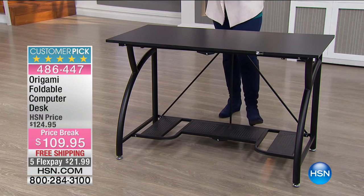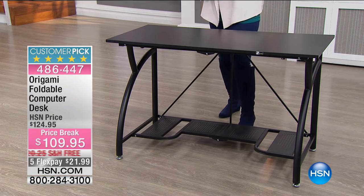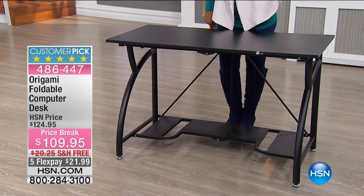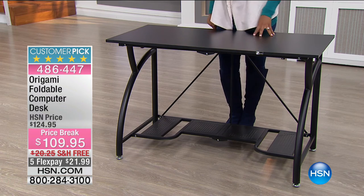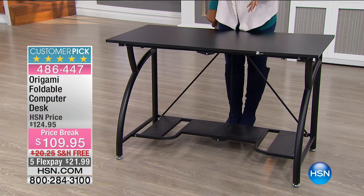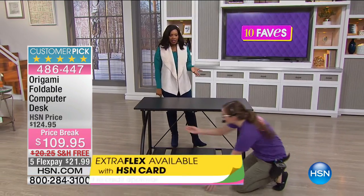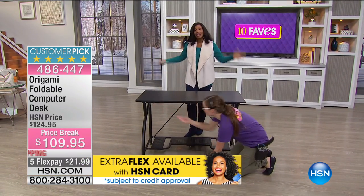This is our fave number 10. It's a customer pick on hsn.com, and it's from Origami. It's the foldable computer desk. And you might be saying, well, Tam, this is a crafting day. Why do we have a computer desk? Well, for this reason. First off, most of us don't have an entire room in order to dedicate to crafting. And Kelly's gonna come out and show us what makes this different, because it's not just a regular desk.